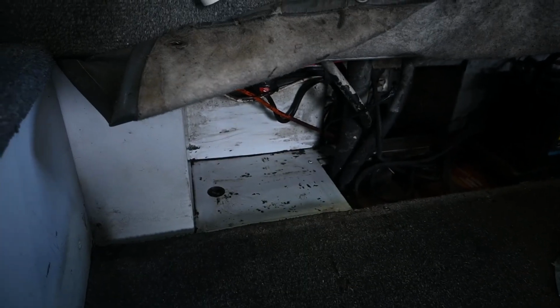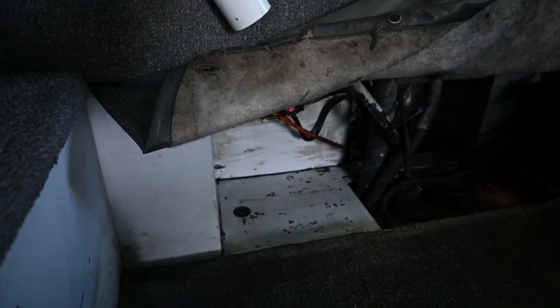Alright, so that tire's done. I'll show you guys where I cleared out the oil tank. That thing was such a pain in the ass to clean. There was so much dirt and grime and oil, just so much stuff built up in there. So here's that. It's just that little pocket right there.